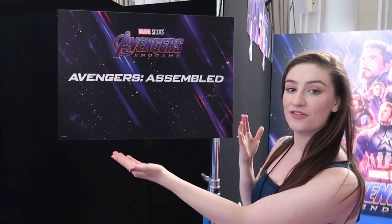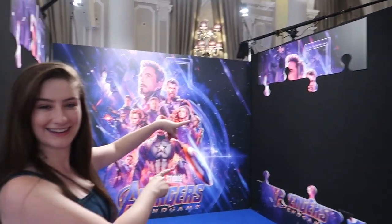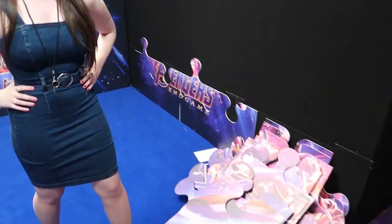These are great. Avengers assembled. Because it's an assembled jigsaw puzzle. Get it? Oh, anyway, so we have to get to this photo at the end by putting together all of these jigsaw pieces. Now I had a very, very fun childhood and I did many a jigsaw puzzle, so I feel like I'd be a pro at this.